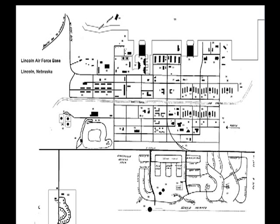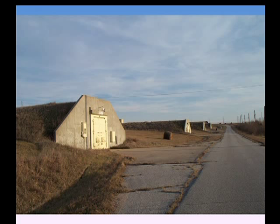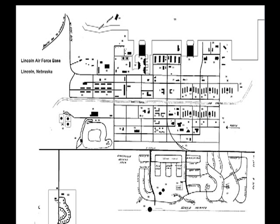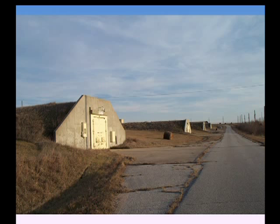This is a more recent shot of the bunkers on the west side of the bunker complex. Going back to the before picture, this original small row was constructed in 1954, and the longer area was constructed in 1956. The main purpose of these bunkers was to house Lincoln's weapons: the 20mm tail cannon armament for the B-47s, small arms for air policemen at the base, and of course, Lincoln's nuclear weapons.